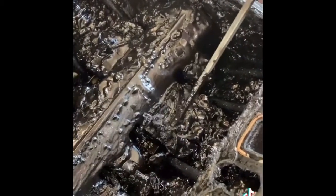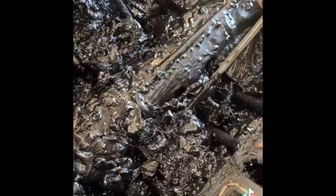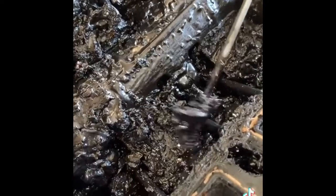Oh, I can smell it. Look how thick that is. I'm telling you, you can make a damn cake with that. You can ice a cake. Look, it looks like a devil's food cake in there. That's what it was. Had an oil leak and they poured cake.